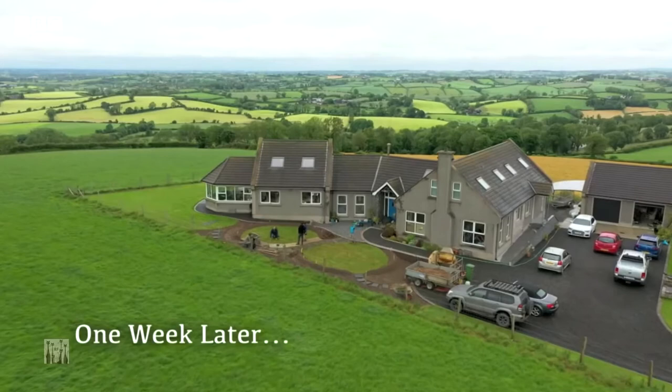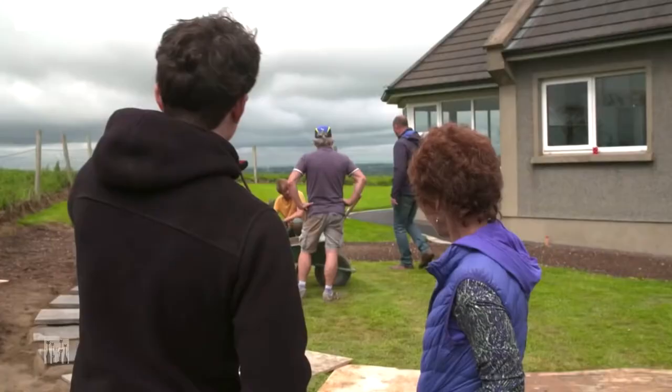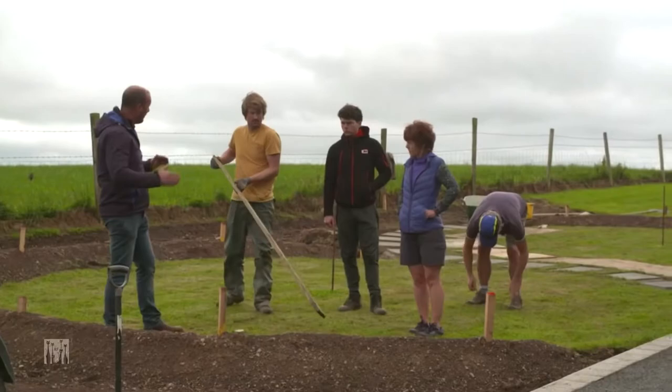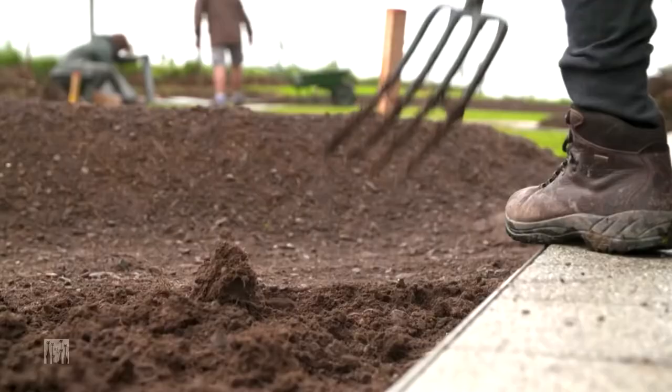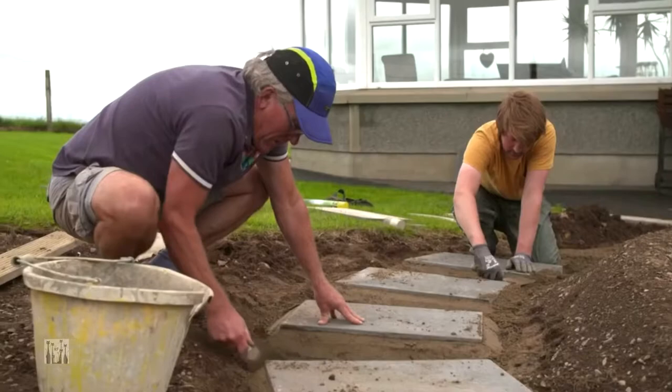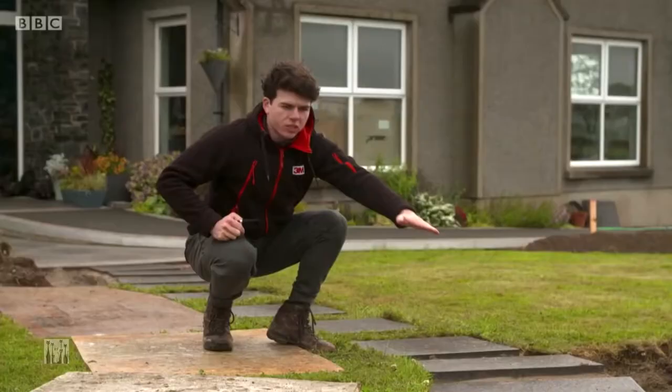Using their vision as a template, I revealed my plans to the Montgomerys. And with only 4 weeks to complete the job, they seem to have gone for it. Well, apart from my one major design feature. Even these ones? Flatten them out of touch.